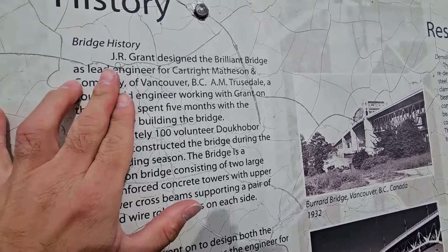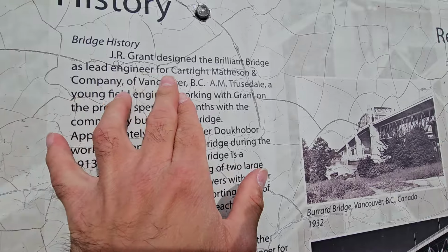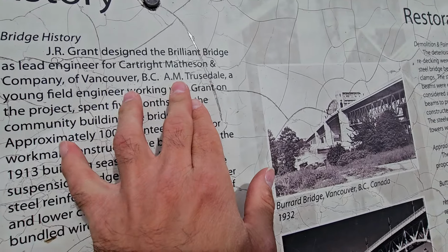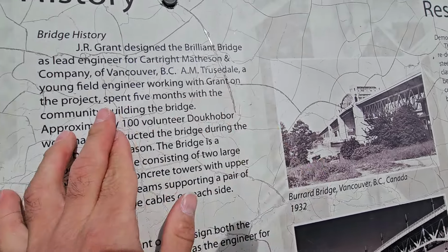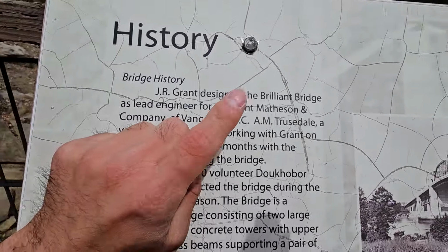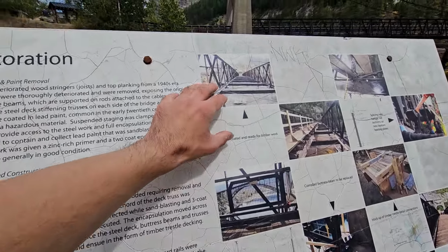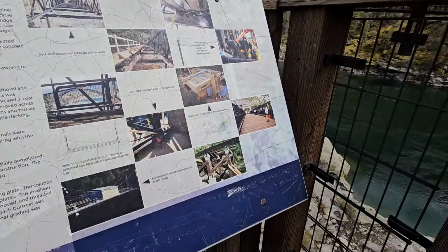And look, it even says here, J.R. Grant designed the bridge as lead engineer of Cartwright, Matheson and Company of Vancouver, BC. Huh. Isn't that something? It also mentions Vancouver, BC on here too. Isn't that something? More pictures. There are the restoration pictures here too, and how it was restored a little bit there. That they had to do some things here. Some pictures on it as well.